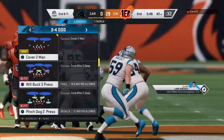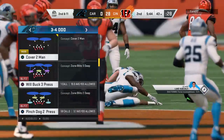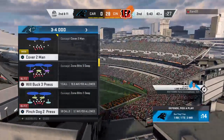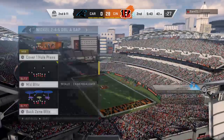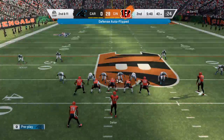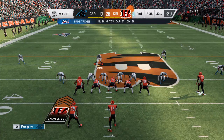Luke Kuechly combines speed, intelligence, toughness, puts it all together. It makes plays like one we just saw there. He may not be a big-time blitzer, but boy, he knows how to pursue straight ahead and make plays in the run game. After the loss to start out, here's 2nd and 11.